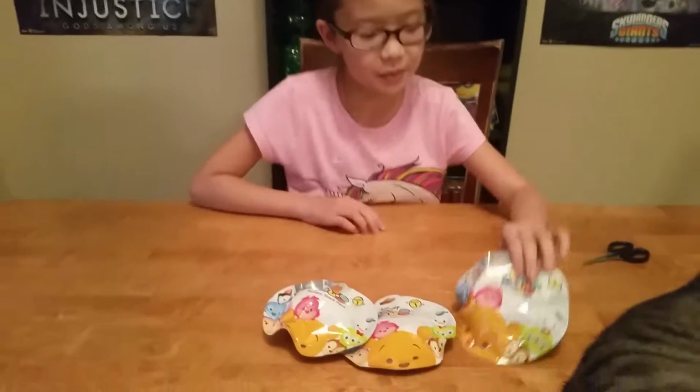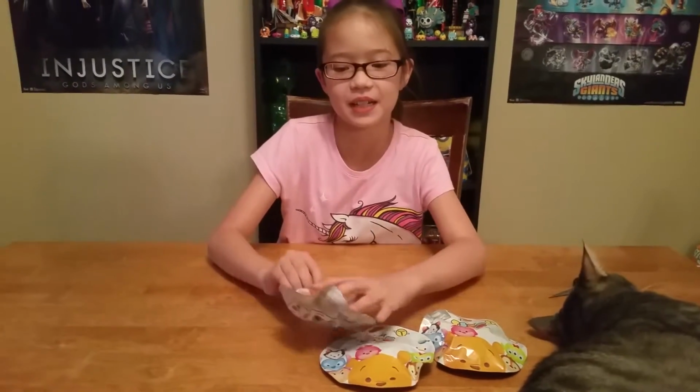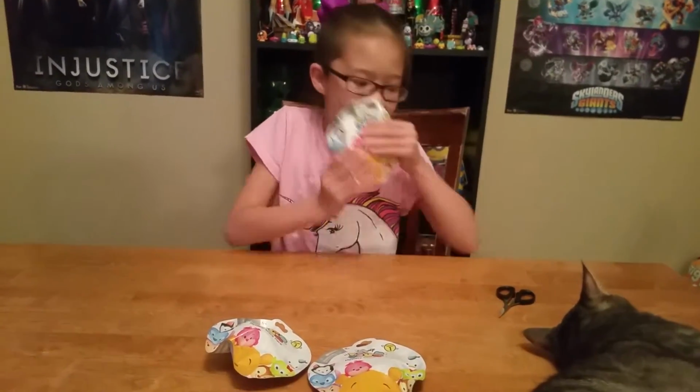And we're gonna open some Tsum Tsums, and we're trying to finish our collection because Series 2 is gonna come out in a little bit. And there's Webzy helping. And let's see what we have.